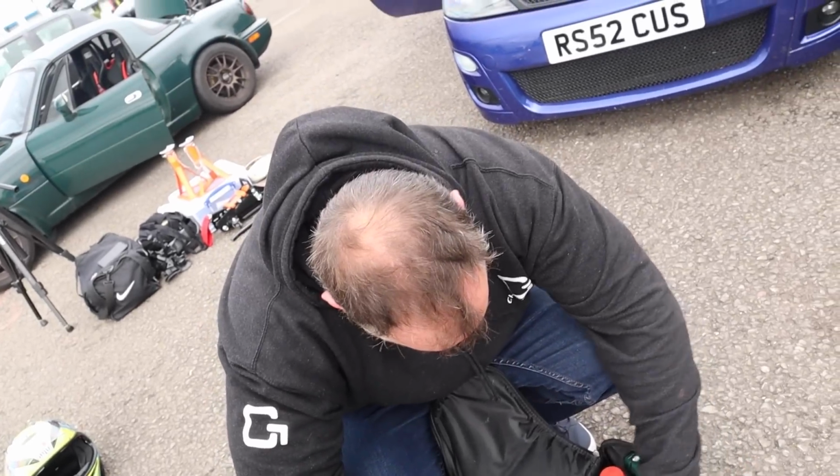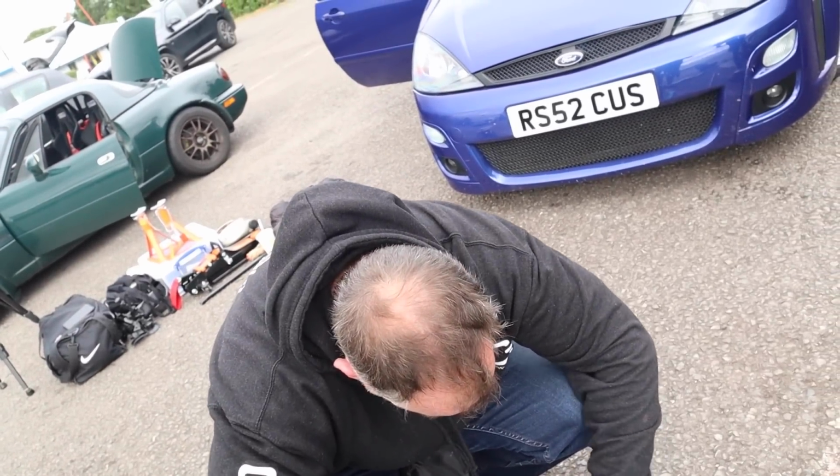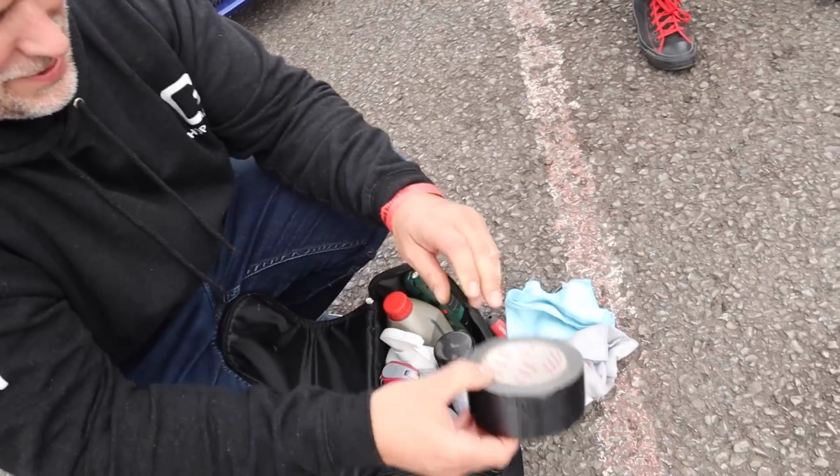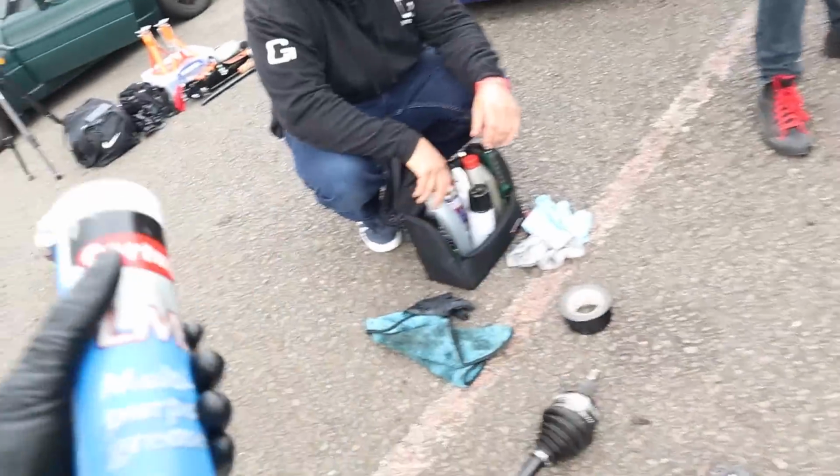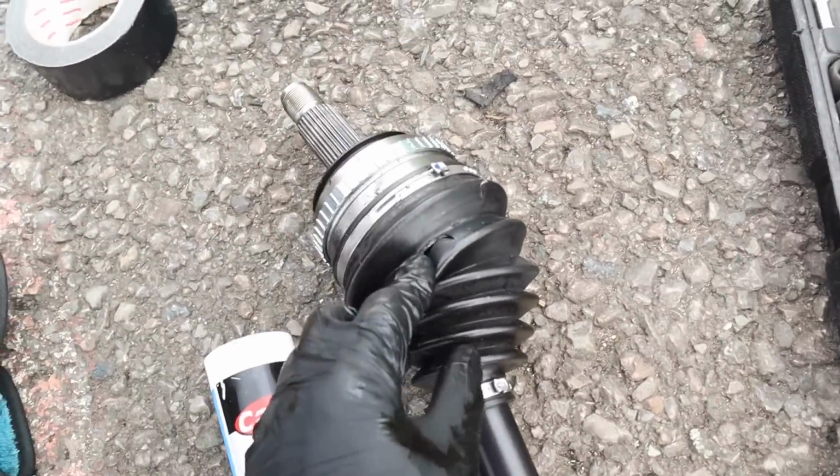I did have gaffer tape, didn't I? I did pack it, didn't I? I'm sure I did. All of a sudden, my choice is looking a bit more appealing, isn't it? Yes, there we go. There we go, and zip ties. Perfect. Where's my grease? So we got some grease here, so I'm going to grease her up through that hole. And then we're going to gaffer tape the shit out of it.